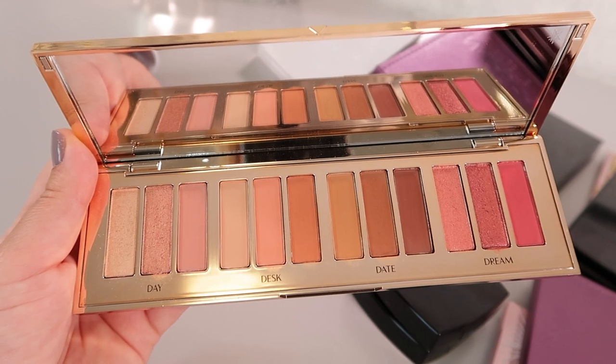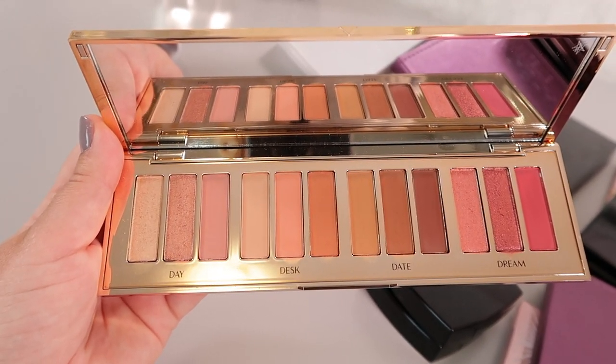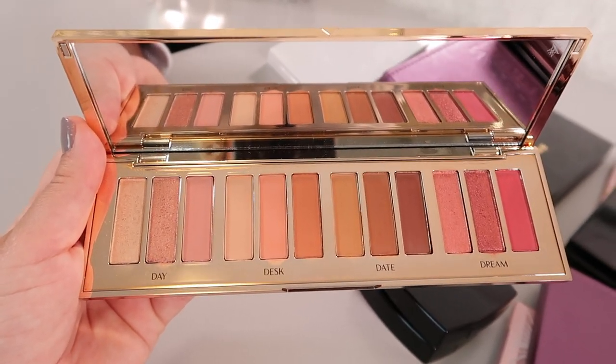I do think it's very everyday friendly, and I love that you can have that cranberry pink look, the deeper pink, but also the more muted pinks in the far left.